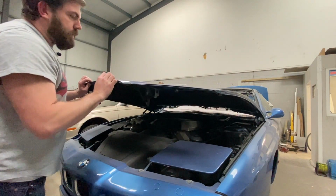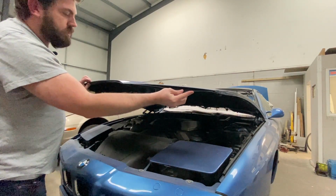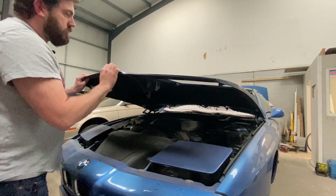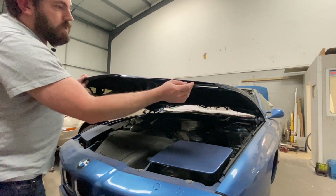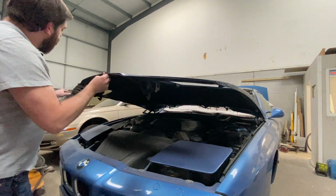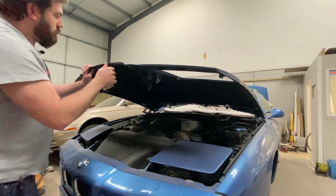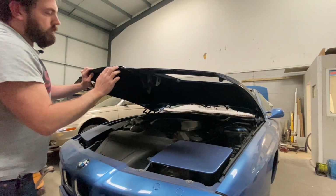So while I'm here today, I'm just going to inspect the front edge of the bonnet and have a look behind the rubber seal, thanks to a tip from a viewer named Bob, who after watching the last video got in touch to say that he's also undergoing a restoration project on his 8 Series and actually found some quite bad corrosion hiding behind this rubber seal all the way along the front edge of the bonnet. Now, having had a good look behind that today, I'm happy to report that it's looking really good. There's very minimal signs of any corrosion.